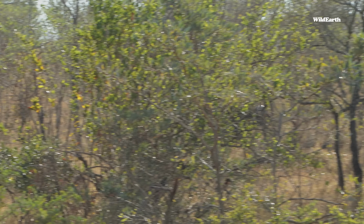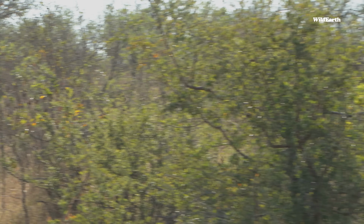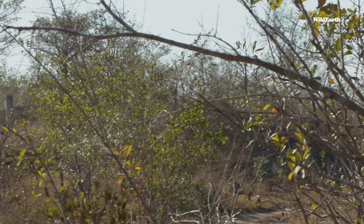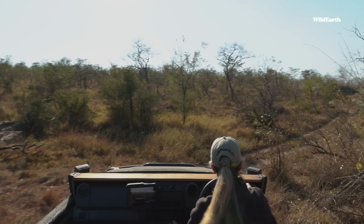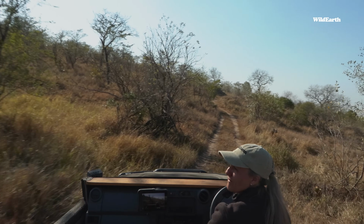Okay, so the buffalo are running. I don't think he's chased them. I think they've somehow managed to pick up his scent. They've got really nervous and they are stampeding away. As they move across the road, I'm going to go up there and let's see if we can find this lion. Unfortunately, I don't think he managed to get close enough to them before they somehow became aware of his presence.